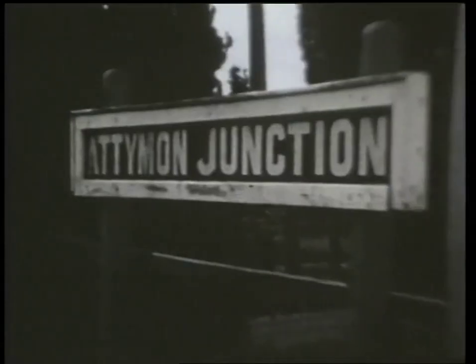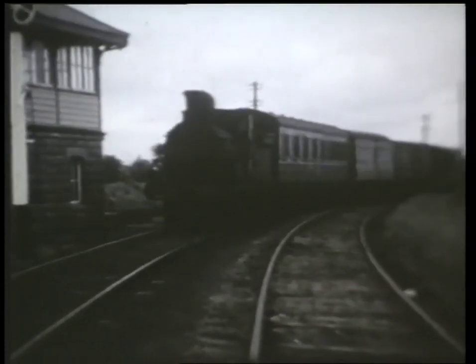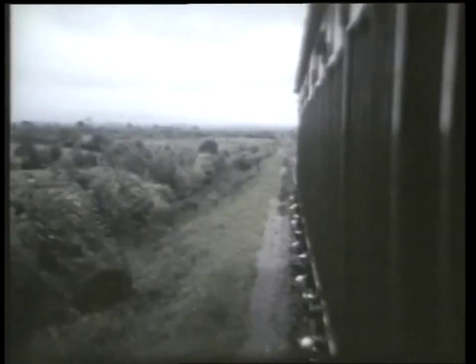in County Galway, from Attymon Junction on the main Dublin to Galway line west of Athlone to Loughrea, which Edmund Wilmshurst visited in June 1962. The locomotive on the mixed branch train at Attymon Junction was G2 class 240, number 654. The 9 mile branch was opened in 1890 and closed in 1975.